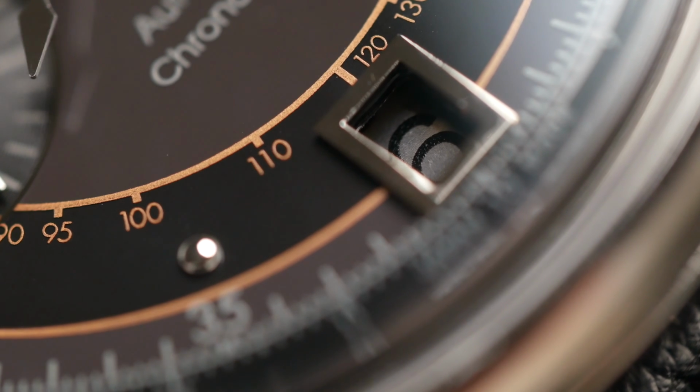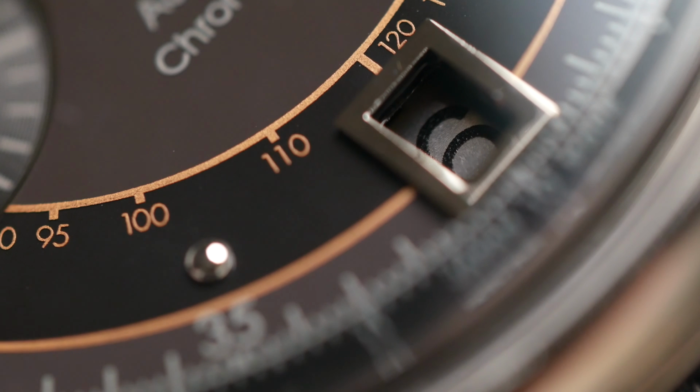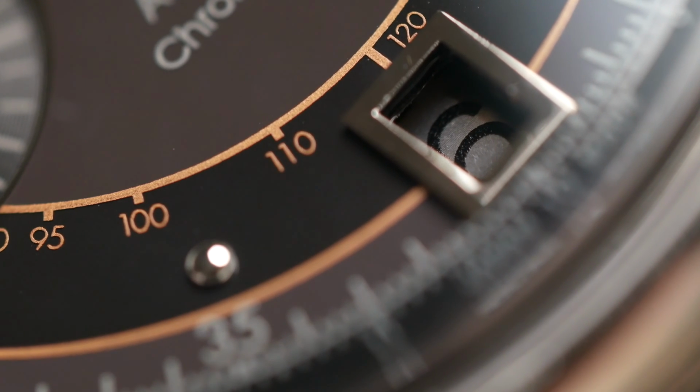The date is displayed on a lovely rectangular box which is surrounded by a silver border. The date is quite deep into the dial, which adds more depth into the watch.